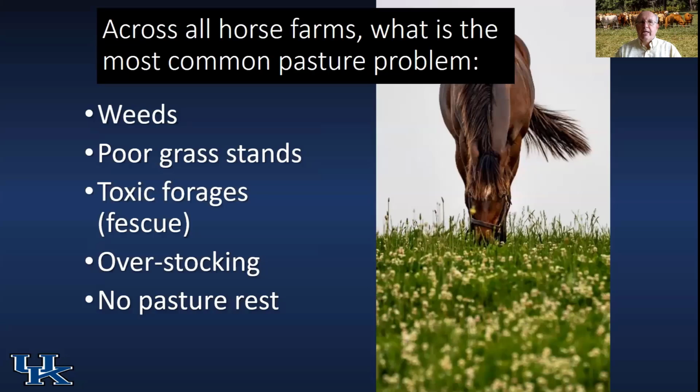Here are my top 5, if you will, most common pasture problems in horse farms. Number 1 is weeds, and number 2 is related to it, poor stands of grass. Number 3, toxic forages, and in particular, endophyte-infected tall fescue. Number 4 is the overstocking that is present, especially on small farms. And number 5 is related to that, not having any pasture rotation or rest.